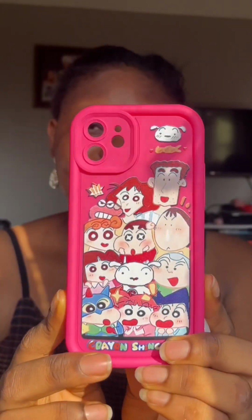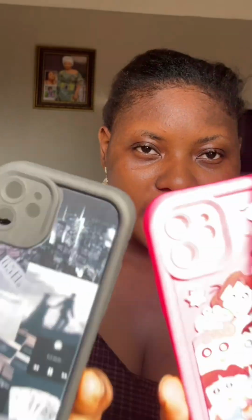Who doesn't love a new iPhone case? I know I do. So cute case. Pink or black. 2 favorite case colors. Good quality. It's time for the big box. I can't wait to show you guys what I got. Okay. I'm too excited for this box.